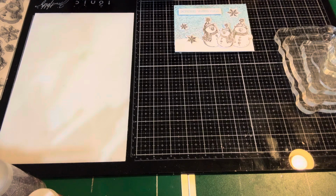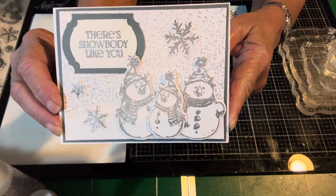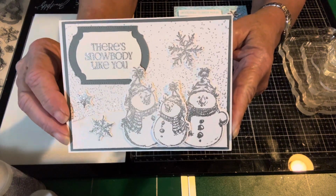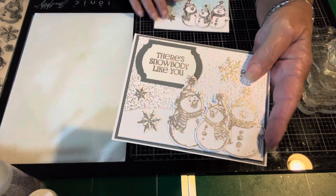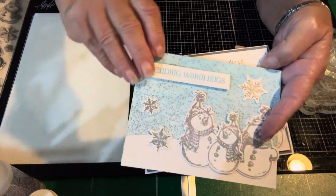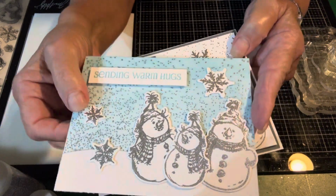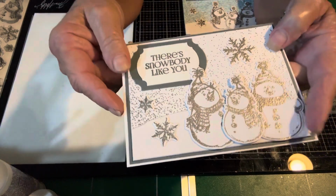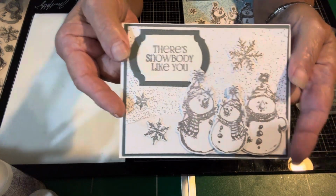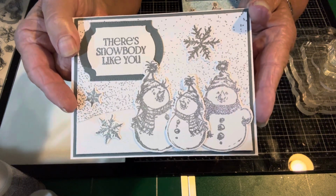I completed a very similar card without the ink blending on top. And I kind of like that monochromatic look. First one said, by the way, sending warm hugs. That's a sentiment that came in the stamp set. There was no die for that. This one, there's Nobody Like You, also came in the die set, but there's no die for that.